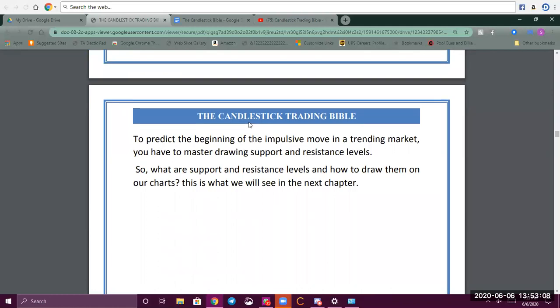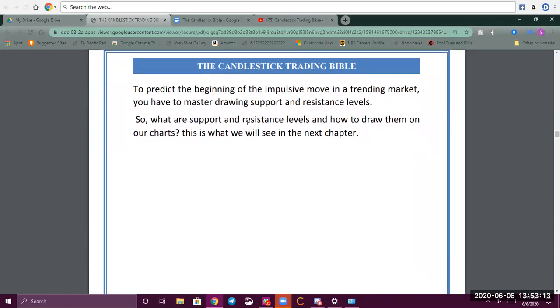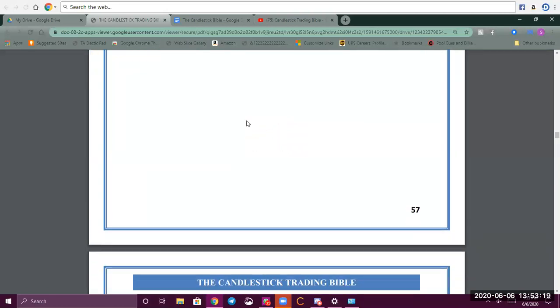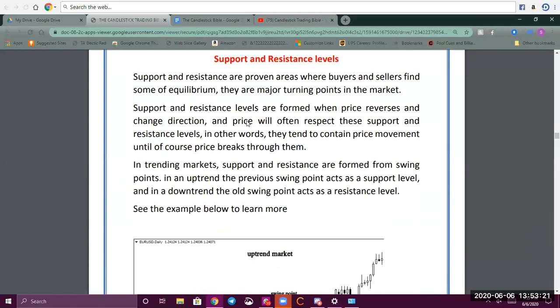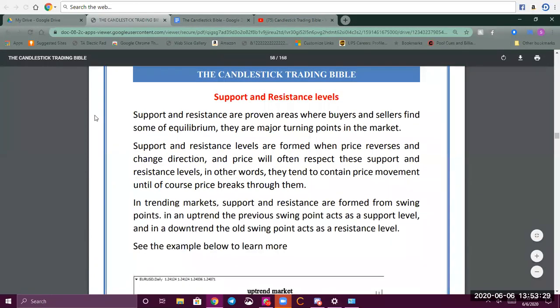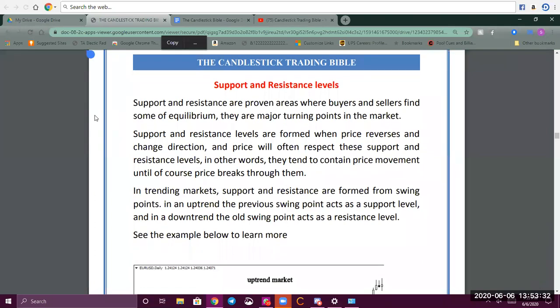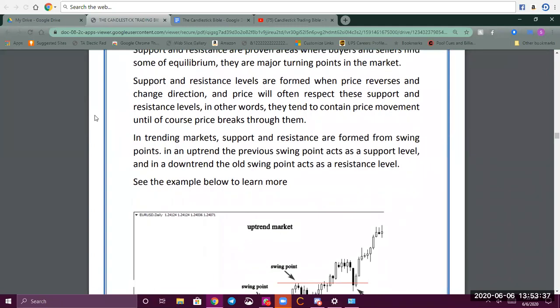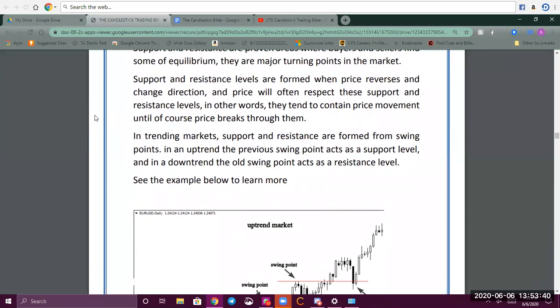To predict the beginning of the impulsive move in a trending market, you have to master drawing support and resistance levels. So what are support and resistance levels and how do we draw them on our charts? So let's go. Support and resistance are proven areas where buyers and sellers find some equilibrium. They are major turning points in the market. Support and resistance levels are formed when price reverses and changes direction. And price will often respect these levels. In other words, they tend to contain price movement until price breaks through them.